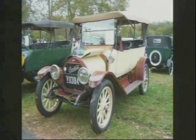So this is a 1910 Elmore Demi Touring. Total production never more than 400 units in a year.